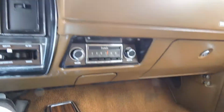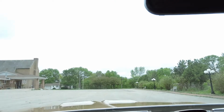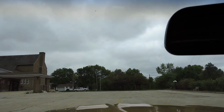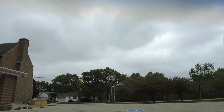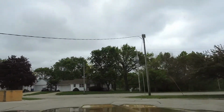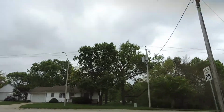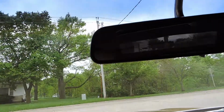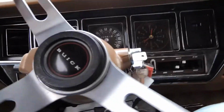And it's got the dual gate shifter, which is kind of nice on these. Most of these cars had the bench seat. The buckets and the console are really nice to have. Like I said, we did put a manual choke in it, which made that nice when you're taking off, and we put that right down below the steering column.